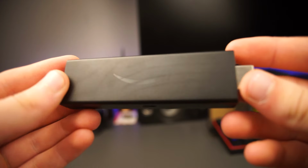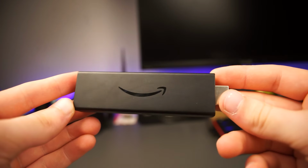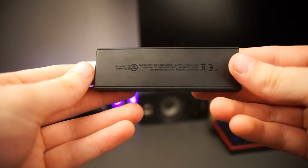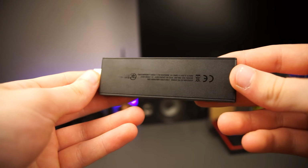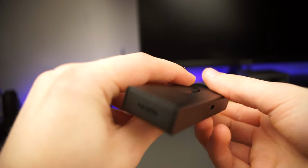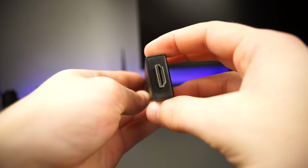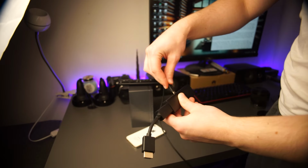Now, I forgot to actually mention the specs inside this little device. The CPU is a quad-core ARM Cortex A53 CPU clocked at 1.7 GHz. It's got 1.5 gigs of DDR4 RAM and 8 gigs of storage. If you buy the second generation one, the one you find on Amazon, you get Wi-Fi 6, an upgraded A55 CPU with 4 cores, still running at 1.7 GHz, and last but certainly not least, 2 gigs of RAM rather than 1.5.